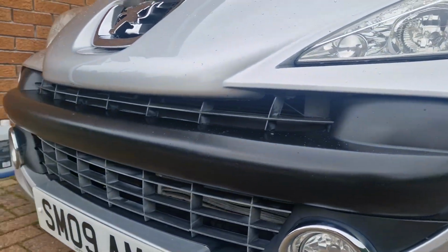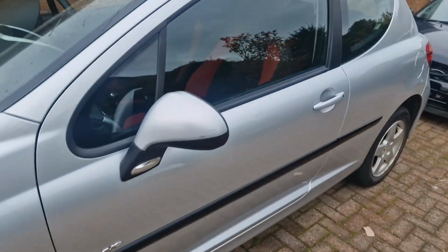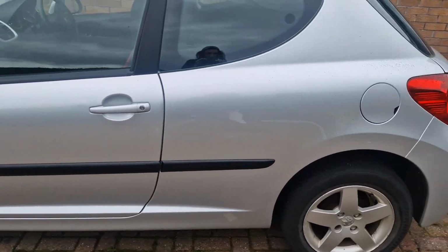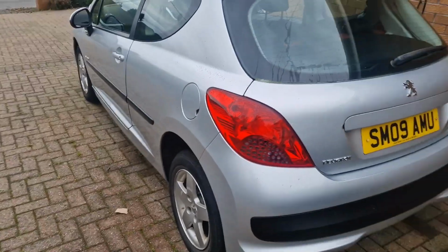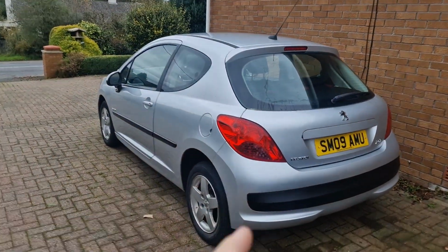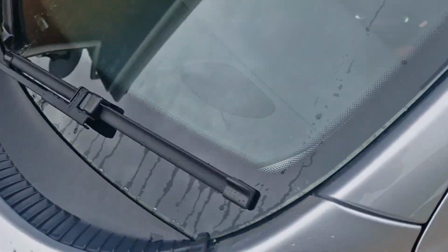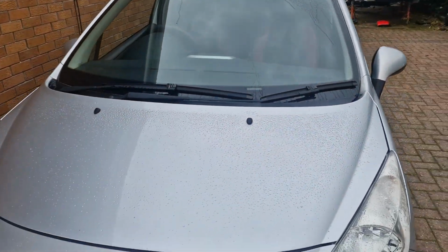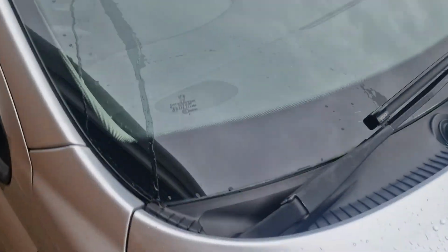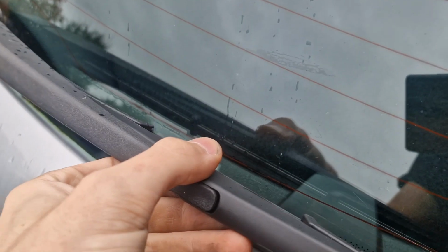I've treated all the plastics. Well, actually I've still got these bits to touch up in the rust, but that's fine. Polished it, so it's all looking good now. Treated obviously this back plastic, just fitted the new wipers. So it now clears the window efficiently. As you can see, the washer fluid pump thing is working. Rear wiper done.